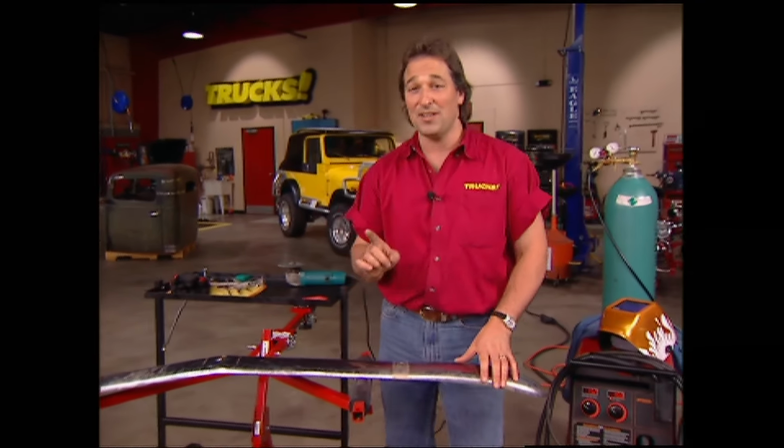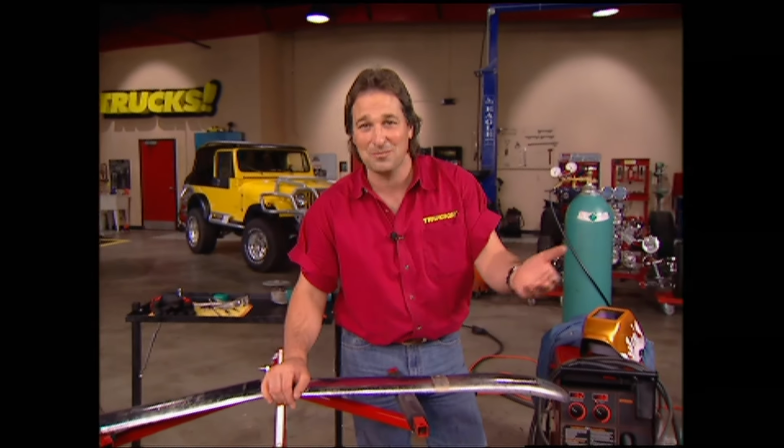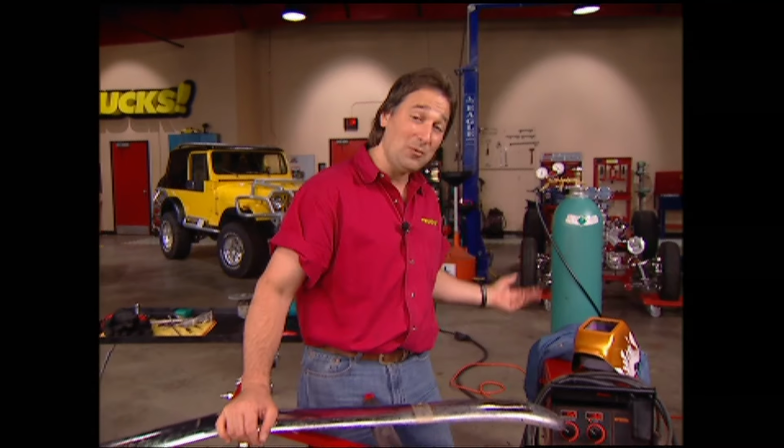Now the best part is this whole modification only costs the price of some nuts and bolts and washers. Of course you need a welder and a grinder, but this ought to show you that some of the best modifications come from here, not here. We'll be back after this.